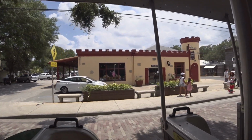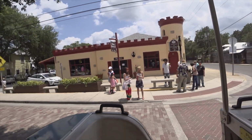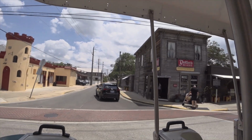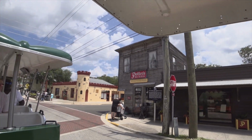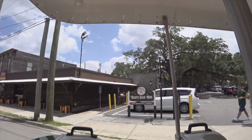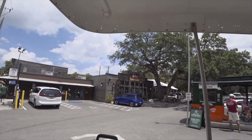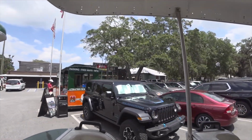Our stop number three coming up momentarily on the left-hand side is our Potter's Wax Museum and the old drugstore. That old drugstore was originally set up by a gentleman, Mr. Spiciger. Spiciger came to Florida to be an orange grove owner. It did not work out very well for him, so he went back to being a druggist. A druggist is a bit like a pharmacist, except they have very little training and a whole lot of access to opiates.